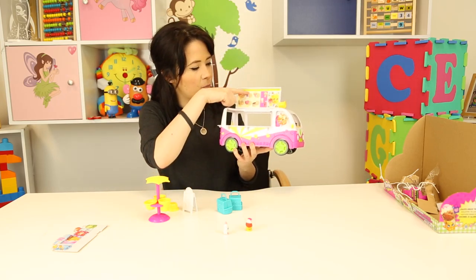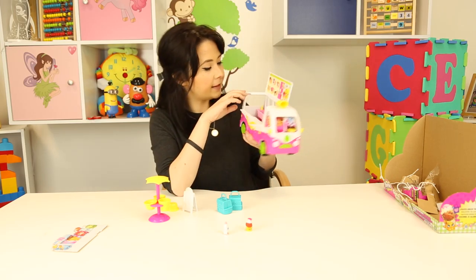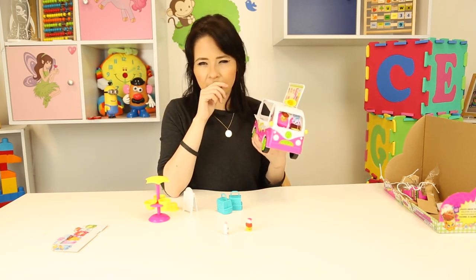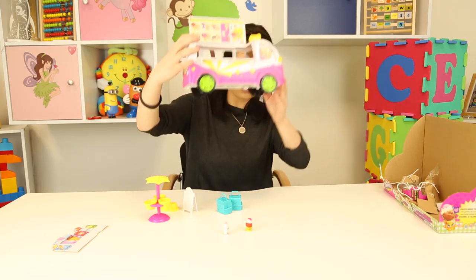And then you have your menu up here for all your ice creams that I went through at the start, guys. But I think my favorite one might be the chocolate sandwich, guys. It's really, really tasty. But so that's your ice cream truck there, guys.